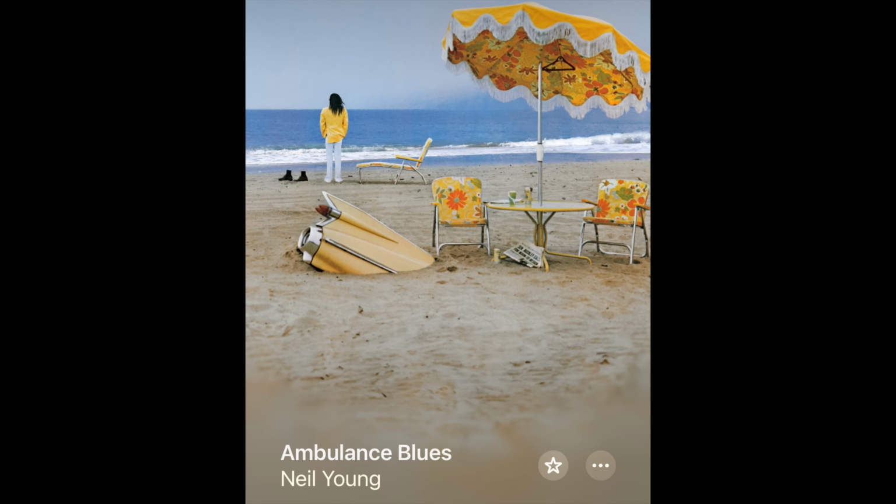Musical interlude time. Been delving again into the Neil Young archives, this time listening to some tracks from his album On the Beach. It's a beautiful album. Short, concise, to the point, wonderful mystery and mystique about the songs, raw delivery, really great vocal performances also from Neil Young across the record. Really love the track Ambulance Blues.